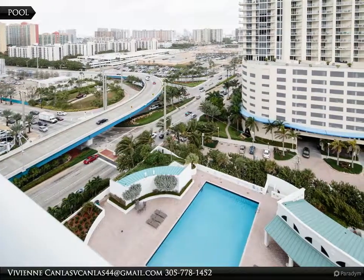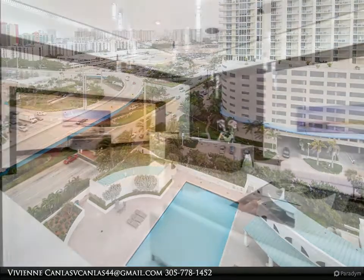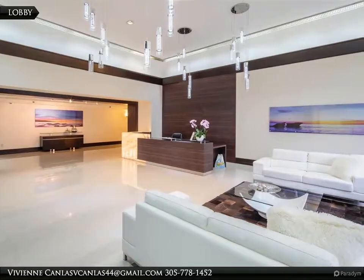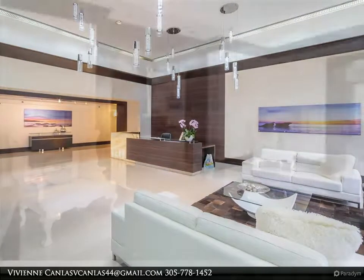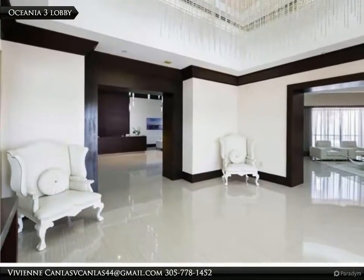Swimming pool with hot tub and cabanas. Newly renovated lobby with 24-hour concierge. Entrance to the lobby of Oceania 3.